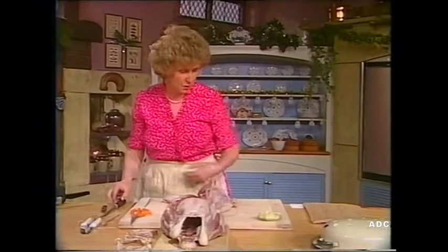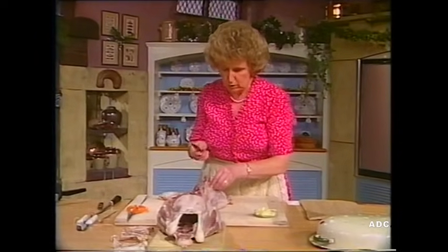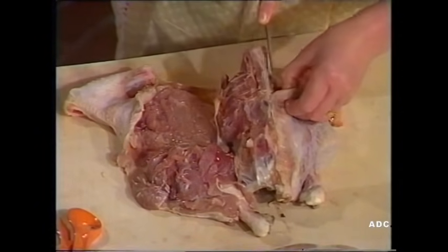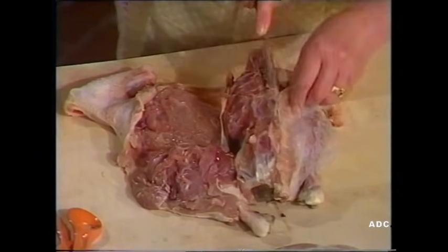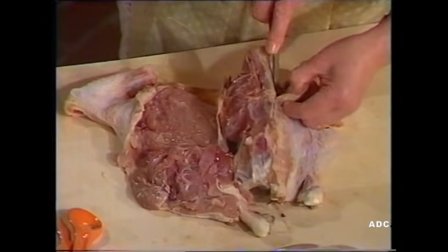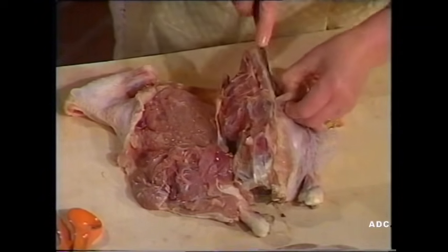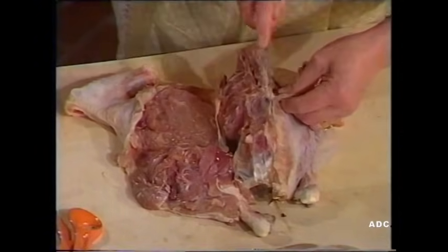Wipe your knife, of course, before you start. And then cut with very small movements, little short sharp movements rather than big sawing movements. And try and keep as near the cage as you can. Try and leave as little meat on it if you can do it. Of course, you'll be able to use your carcass when you've finished boning it, for a good pot of soup.